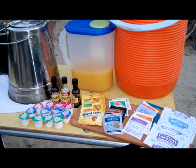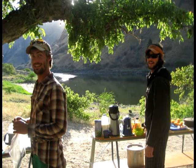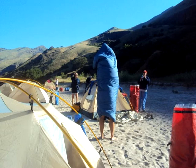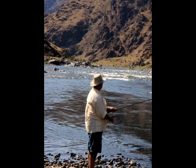Coffee and hot water for tea and hot chocolate will be available early every morning. Breakfast will be served around 8:30. After breakfast, you will have plenty of time to get ready for the river. When you are packed, you will bring your camp bag down to the gear boat for loading. Around 10, you will be back on the river. Lunch will be served around 1, and you will arrive at the next camp around 4.